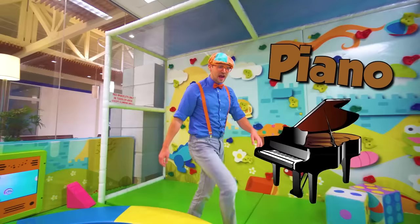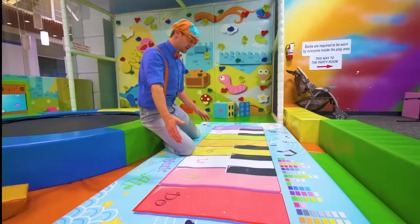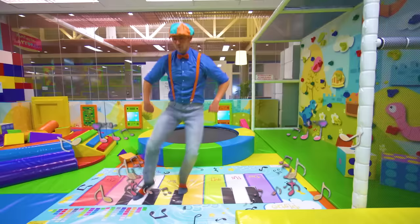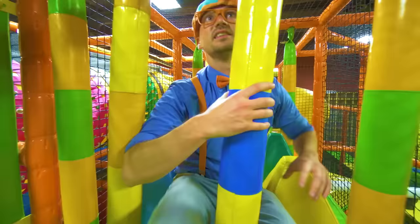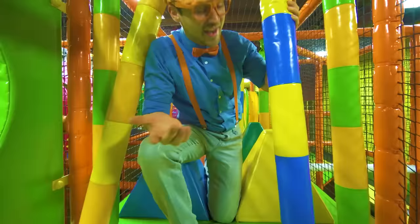A piano? Oh. It makes noise when I push on them. All right, time to dance. Here I go. Woo! Look at these. What color are these? Yeah, blue, yellow. Blue, yellow. And the next one will probably be blue. Yeah! All right, come on.